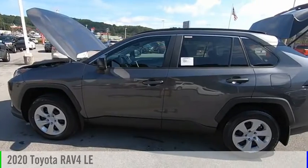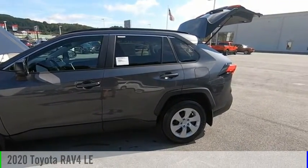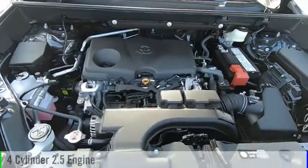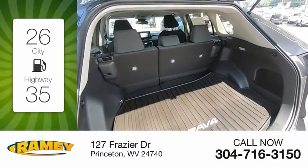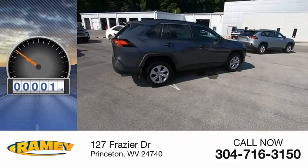Looking for the right vehicle? Check out the 2020 RAV4. This vehicle is powered by a front-wheel drive, 4-cylinder, 2.5-liter engine, and comes with an automatic transmission. Great fuel efficiency saves you money by requiring fewer trips to the gas station. This vehicle has less than 100 miles.